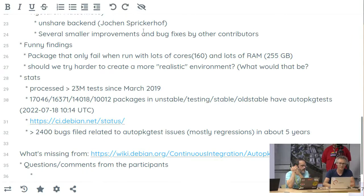The next item is a funny find and a bit of an open question, maybe for this BOF to discuss. Some of the packages actually fail to run if you give them lots of cores and lots of RAM. That's particularly in cases where tests try to use every core that they can find, and some implementations require more and more RAM the more cores you have. I think one of the compression algorithms, if you just say use all the cores, it just blows up.